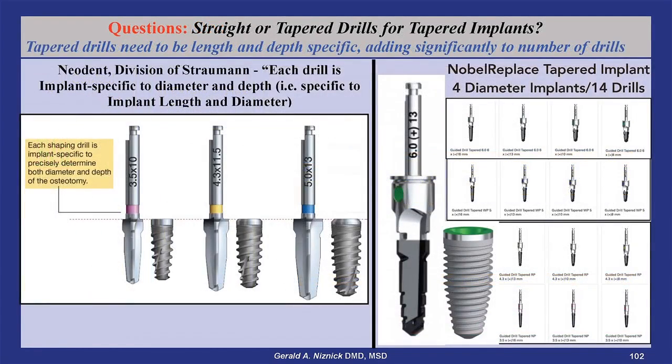This slide shows the use of length-specific taper drills with the Neodent and Nobel Replace system of tapered implants. This requires that the final sizing drill be both length-specific and diameter-specific for each implant, adding significantly to the number of drills.